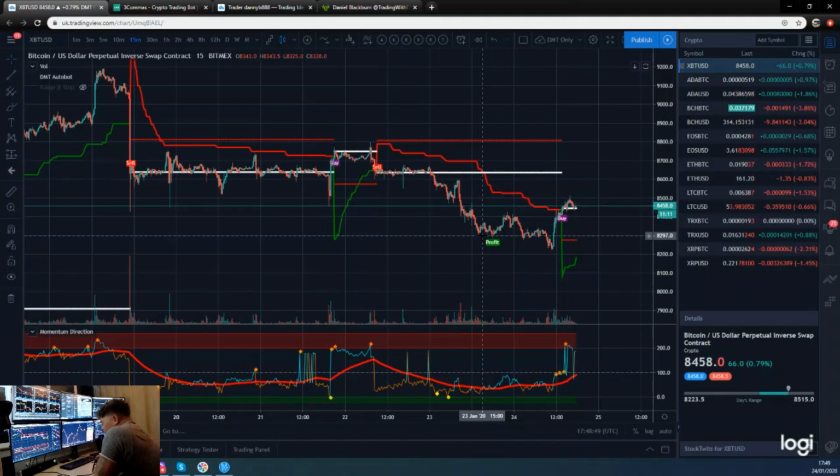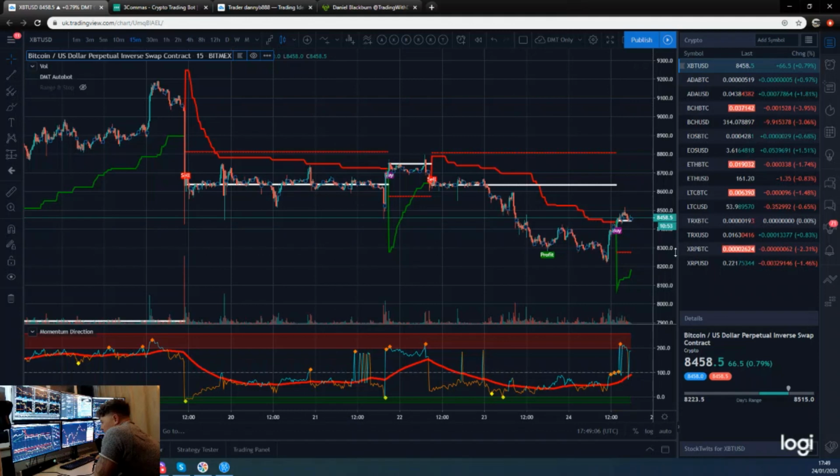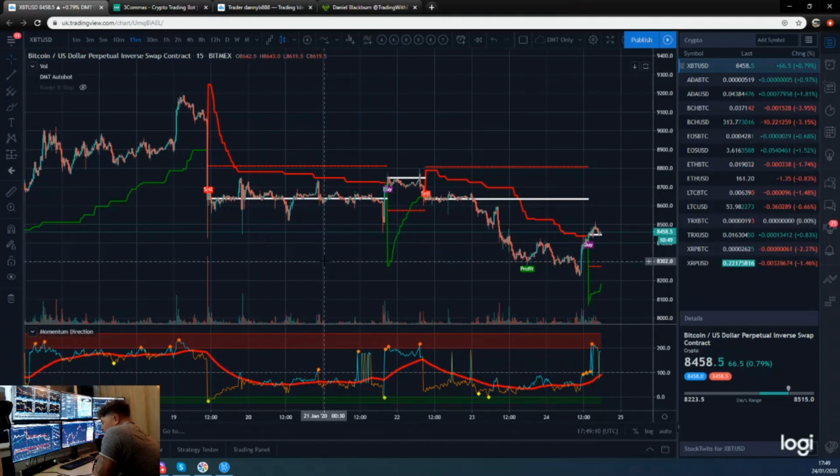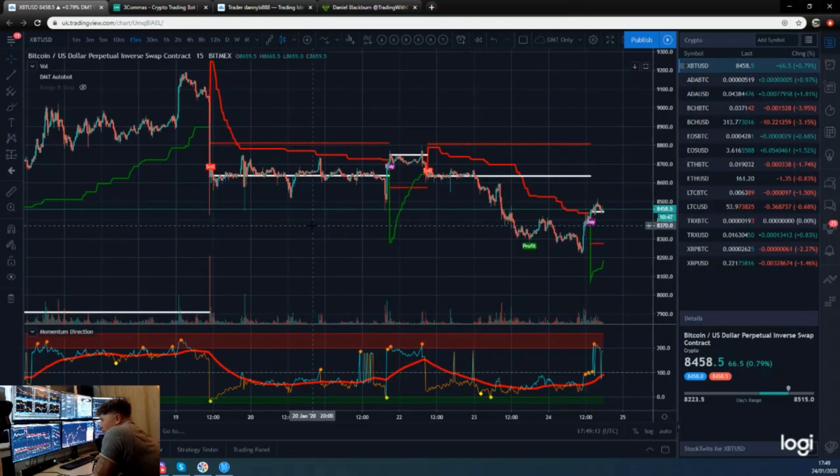And then obviously on this 15-minute chart, it would have taken us into a buy trade now. So we're now long at about the 8,440 level. There's not much else to say on that. We are all up to date, I'm sure, on the Bitcoin USD pair.